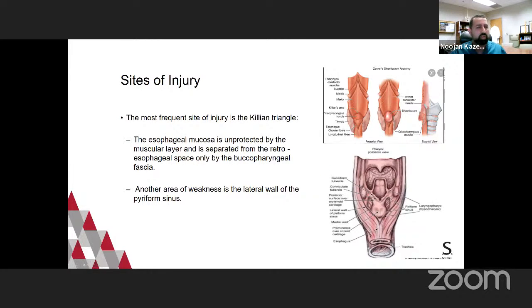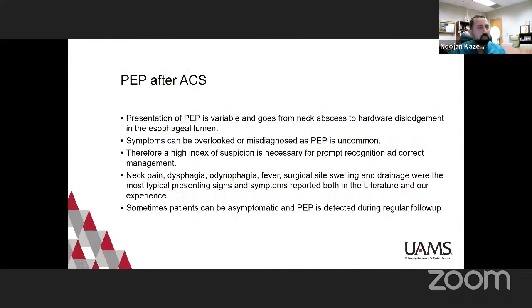And the other area of weakness are these lateral walls of the piriform sinus, as depicted in this posterior drawing here as well. You can see the piriform sinus in this striated region here, and there's the lateral wall there. Again, there's a defect in the muscular layer, and hence the mucosa is more prone, more susceptible to injury. So what about the presentation?